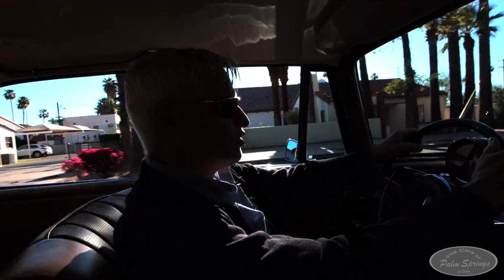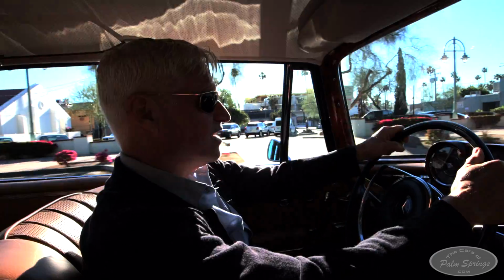One word comes to my mind when I'm driving this: stately. It's a very stately car.